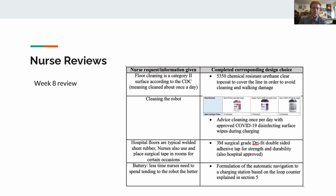Battery: the less time nurses need to tend to the robot, the better. And so we formulated an automatic navigation to a charging station based on a loop counter, and that was kind of explained in section 5.